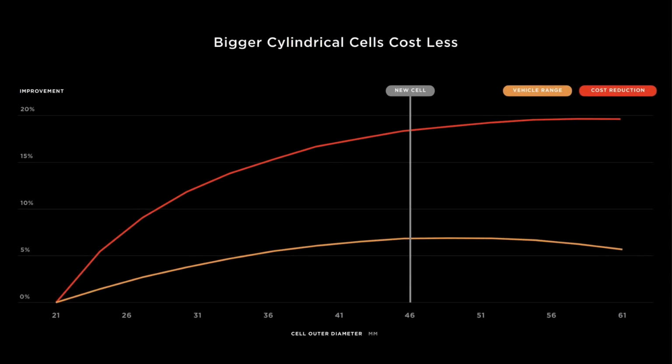Back to cell design. We'll work through the cell design portion of the Battery Day presentation slide by slide, starting with cell diameter. This graph tells us that a larger cell diameter results in a larger cost reduction up to a point, and then there are diminishing returns. I have some speculation here.